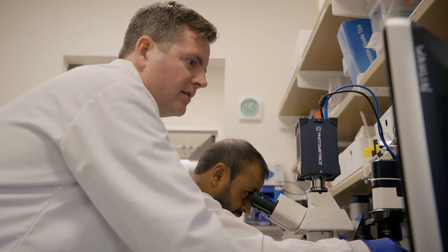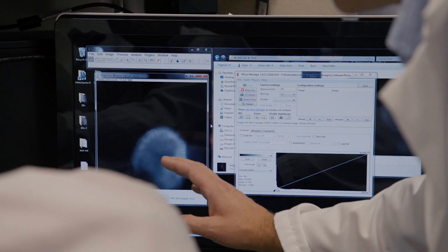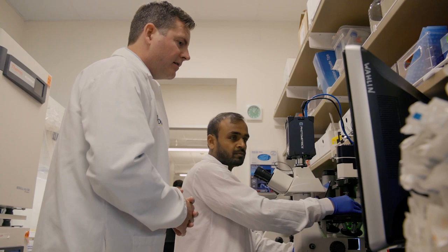There is recent literature that suggests that this can actually happen if given the right instructions. And so our lab is very interested in taking knowledge from other species, using this in our system in order to endogenously regenerate retinal neurons.